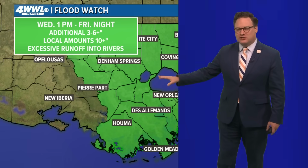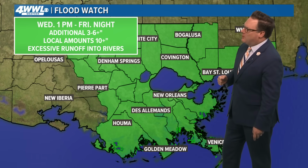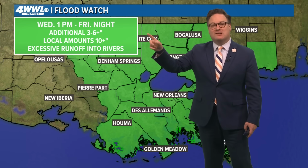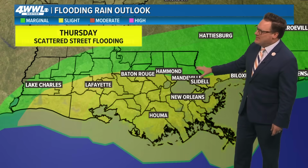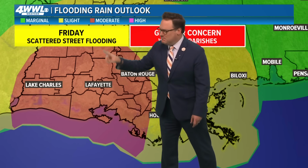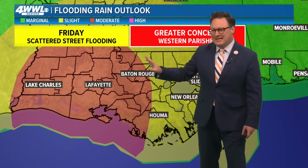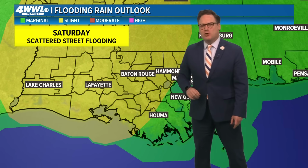Still a big flooding concern, 2 to 6 plus inches of rainfall. Official wording from the Weather Service is 3 to 6, and we are under a flood watch starting at 1 o'clock tomorrow, continuing through Friday night. We'll begin later on Wednesday seeing those heavy rains move in. Lower threat of any flooding on Wednesday. That starts to become a little bit more elevated Thursday, and by Friday, a higher risk, officially marginal, or to me moderate, to areas to our west, but it does include parts of Terrebonne Parish. So that may be where we see most of our heavy rainfall, and then starting to shift even farther to the west and also moving north by Saturday as the system, whatever it is, moves inland.